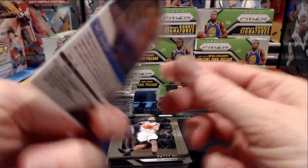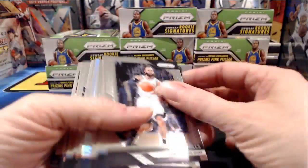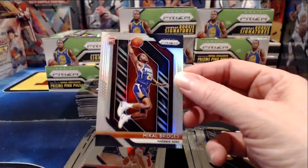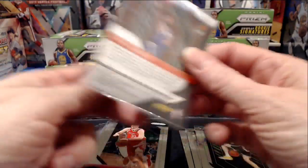There's a Mo Bamba green prism for the Magic. Again, of course, the green are retail only. And there's a nice Mikal Bridges silver prism coming out for the Phoenix Suns.